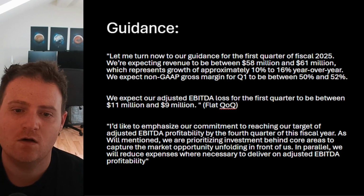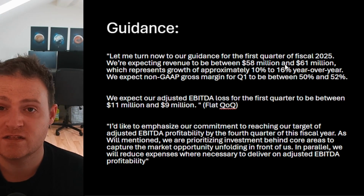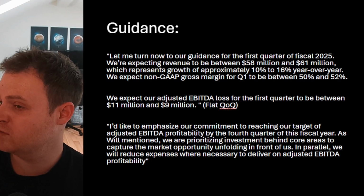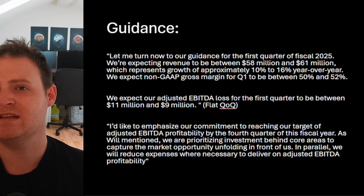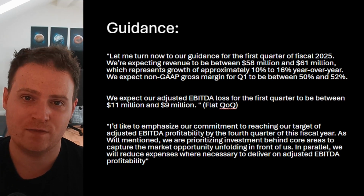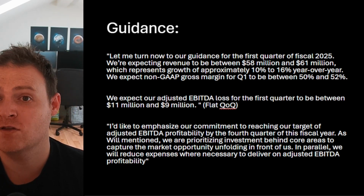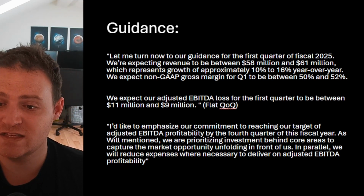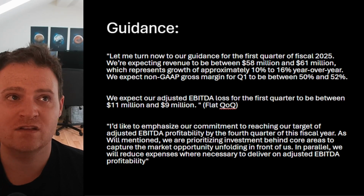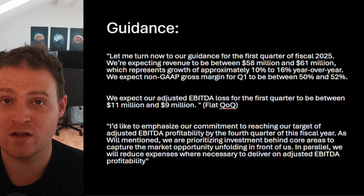A few quotes from the earnings call here in reference to guidance. They are expecting $58 to $61 million in Q1 of this year, which does represent 10 to 16% year-over-year growth, which is good because I feel like we need 10 to 15% growth going forward as a bare minimum for this stock. If it drops to no growth and flat, that's just devastating. You're investing in a not profitable company that's not growing. That is not where you want to be. So bare minimum, I think we really need to see 10 to 16% growth continue for the year, unless they really prove to us that maybe this is a one-time year, there's weird stuff going on, and the growth is really going to pick up again next year.